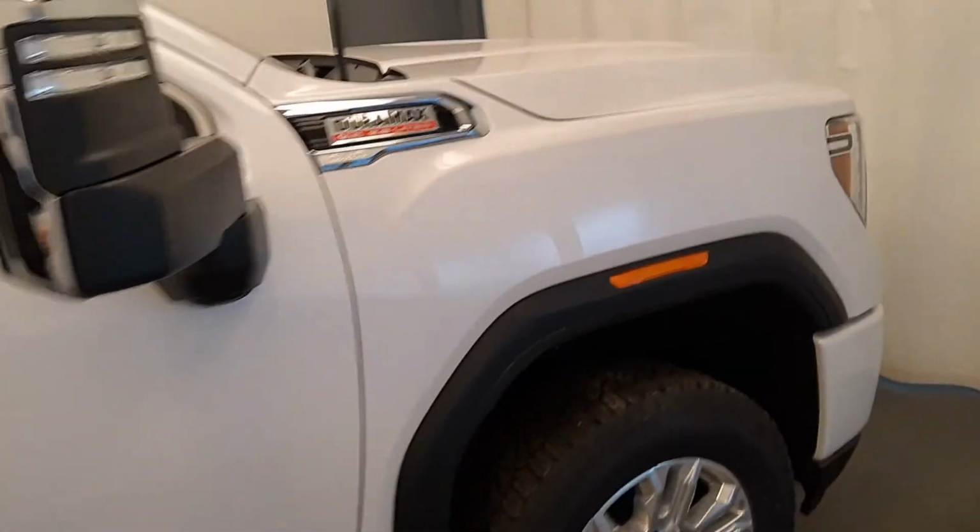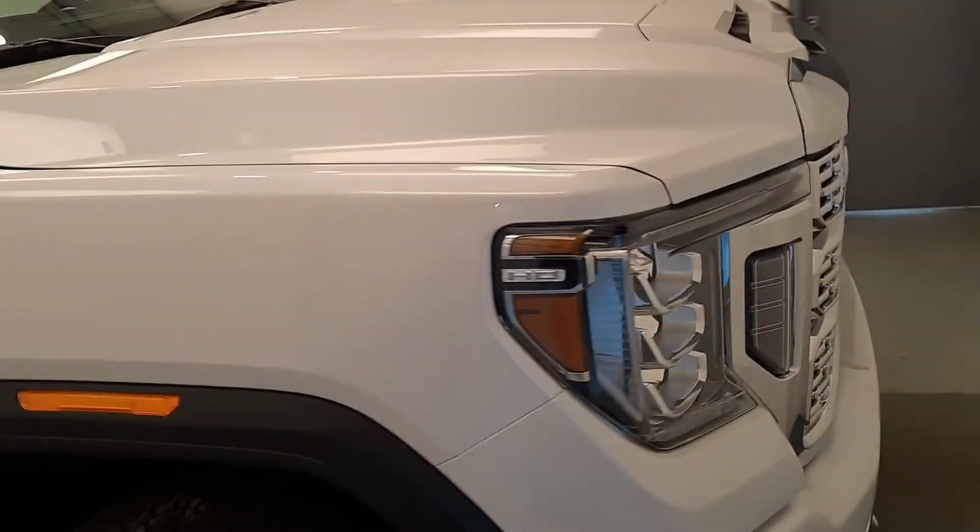215494. It's a 2020 GMC 2500 Denali in frost white.